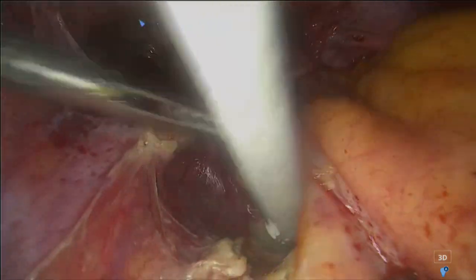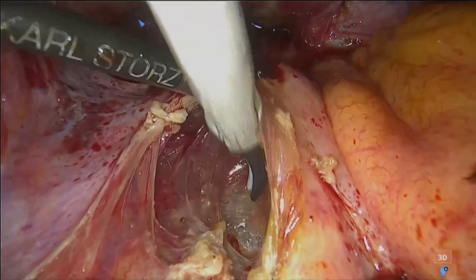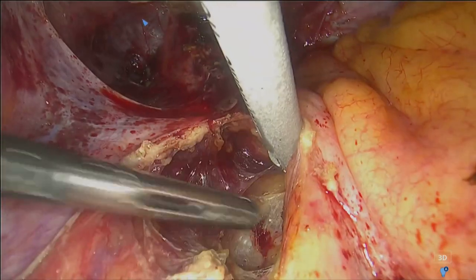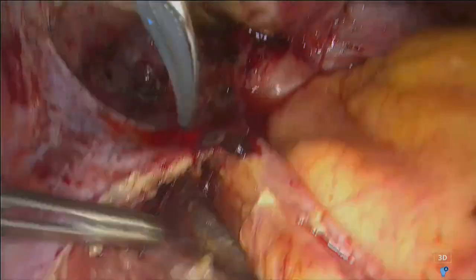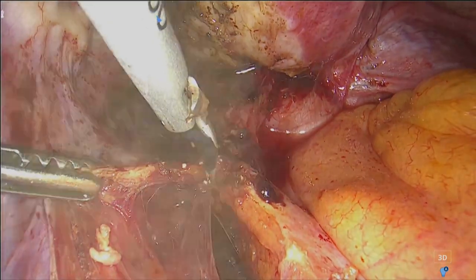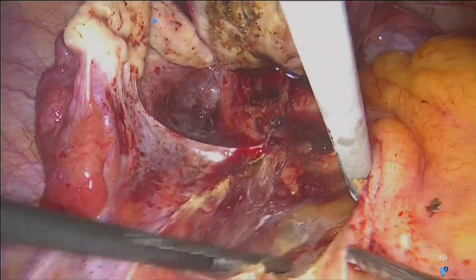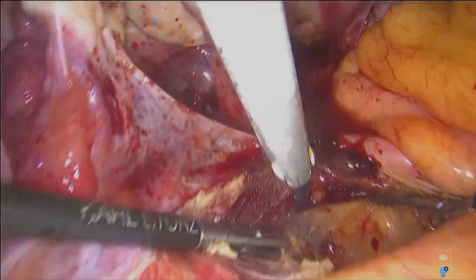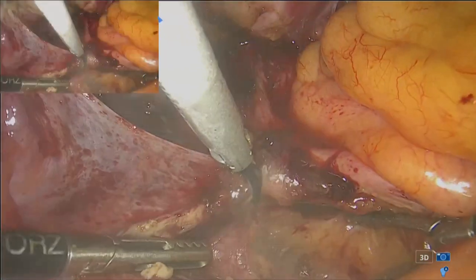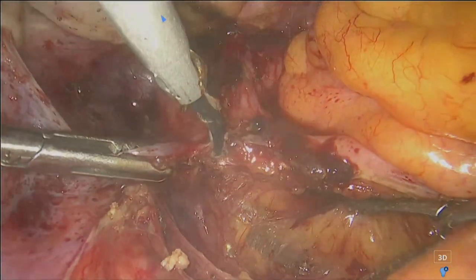So going in this direction, I start to prepare starting from the cranial part with no infiltration of the disease. I go in the direction of the disease. Always inside here, open, perfect. You see how fast is the harmonic system in this kind of job?